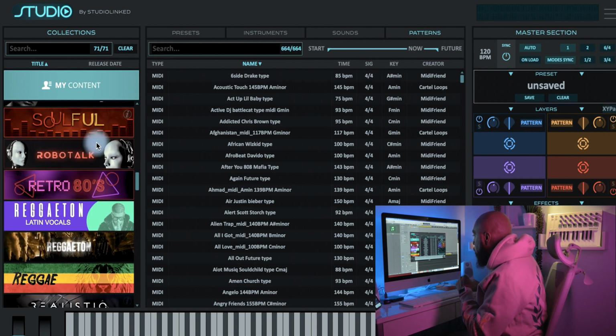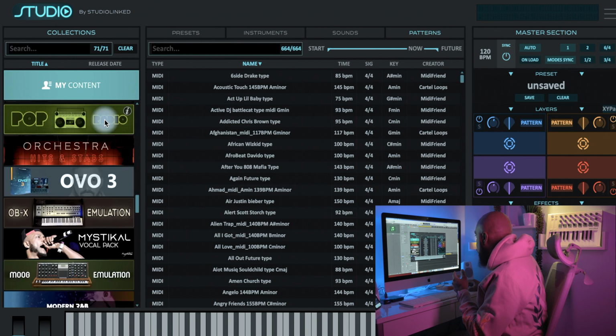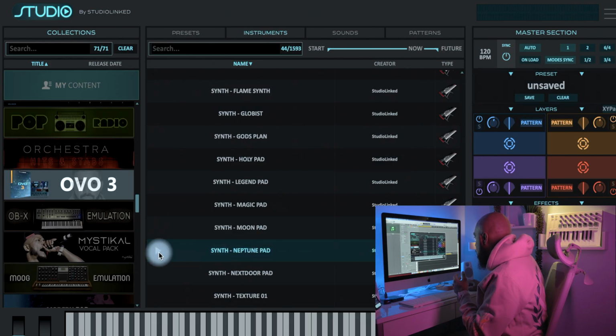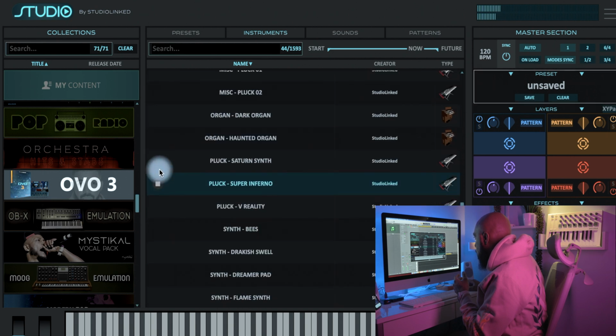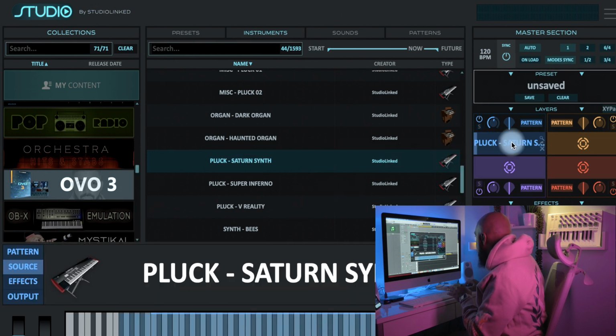You can go over here to the side and you can pick an instrument. So this is how you would add the MIDI patterns. You would go over here to the side, you would pick an instrument. Say you pick OVO 3. Let's say in the OVO 3, you want to pick, let's find something a little bit more like, well, just to give you an idea of what I'm talking about, I'm going to use this Saturn Synth. I'm not really a fan of that sound. So I have my instrument selected, the Pluck Saturn in the OVO pack.